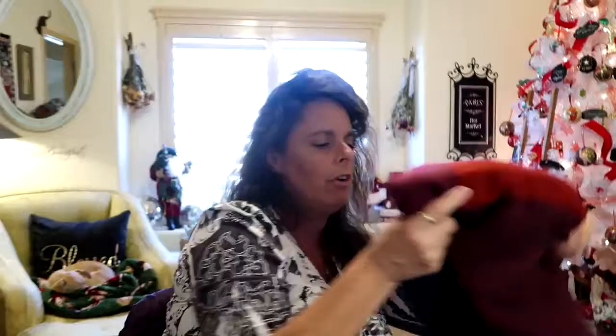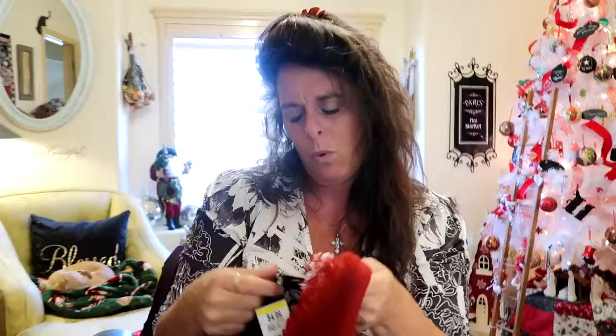Oh, one more thing, I apologize. Also, I got this at Savers, and I thought this was really, really cute. I'm sorry, guys, it still has the original tag on it, and I don't know where it came from, if it was Walmart or where, but I think it was a scarf kind of situation, and it is red, white, and blue. It is just too cute.